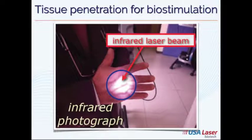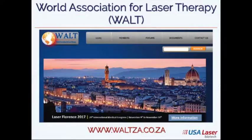And let's not forget that the purpose of laser therapy is to penetrate the laser into tissues, but without causing damage. So here it shows my hand, and you can see the infrared beam going right through my hand. And you may say, but if it is infrared, it's not visible. So how come we can see a white light? That's because I use an infrared camera to convert the infrared laser beam into a white light, so we as humans can see it. So this is an infrared photograph.